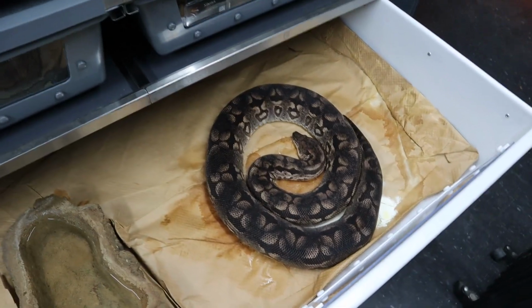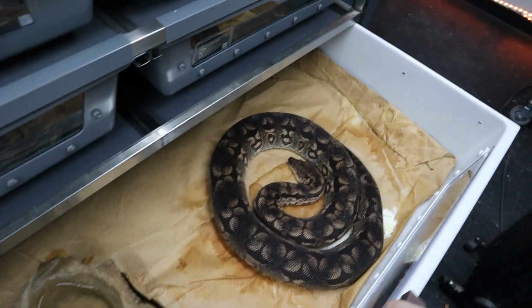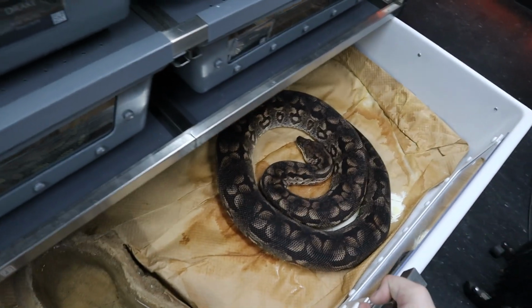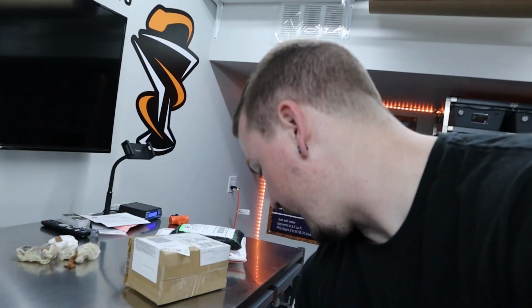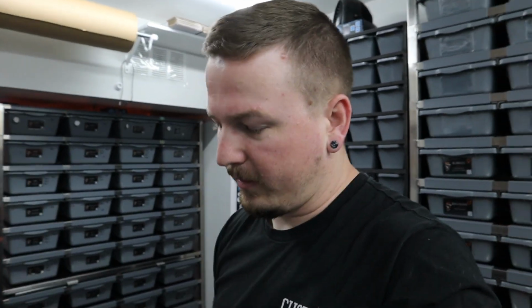But last ultrasound, there are follicles. They're about 35 millimeters or so. We'll ultrasound her here again in another week, and hopefully that's a good sign that she's over there on the heat and going into shed. So, you know, fingers crossed. I would love to see a big Dumerils litter, but I'm gonna set you down real quick.